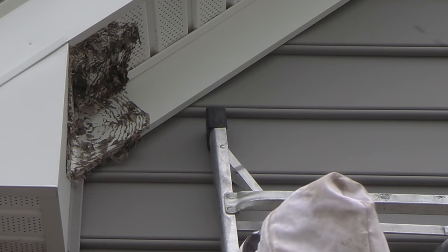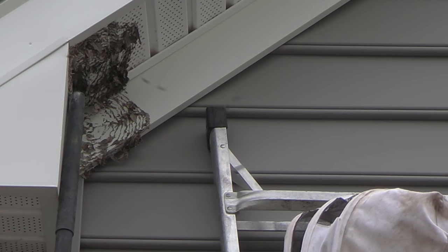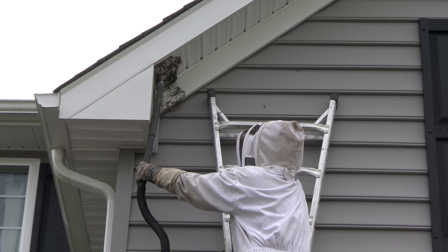Now they're just kind of flying around in confusion. They're not dive bombing me. They're not trying to attack me by any means. They're really just looking for the nest. They're like, I know it was here somewhere. But since they can smell the envelope, they know that's the location.